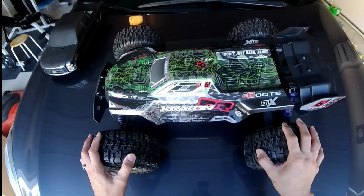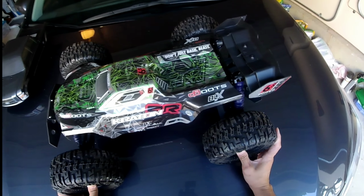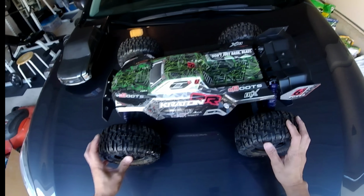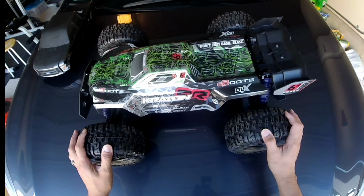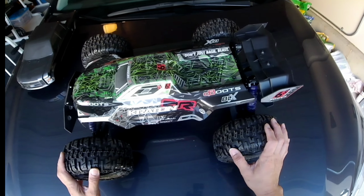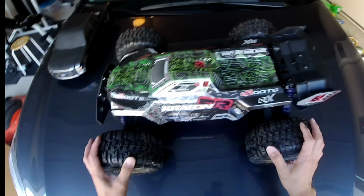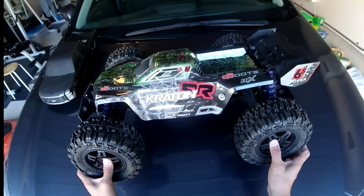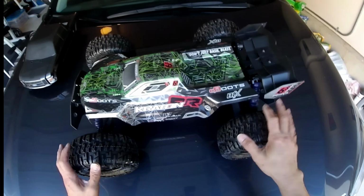I also got the Outcast, and the Outcast is just a whole new level of craziness in my opinion. I freaking love my Outcast, man. If you're the kind of person that likes to do a lot of tricks and standing backflips and stunts and stuff, the Outcast is probably the best truck for that. The Outcast really lives up to its stunt truck description. I love my Outcast. And I know I'm gonna love my Kraton.